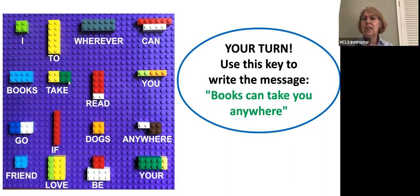Okay, so your chance to write a message. You can write, books can take you anywhere. And if you have Legos with you right now and you want to try that, you could do it now. You can also just draw pictures of the code, as long as you color it in and make sure it had the right number of dots, and then it would represent what we can see on the screen here. So go ahead and do that if you like, or come back later and try it. Books can take you anywhere.